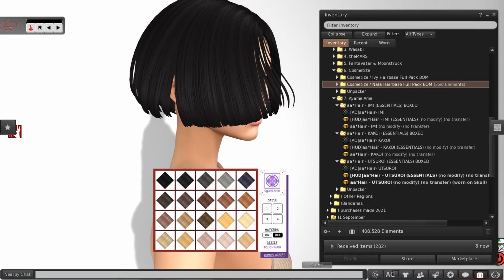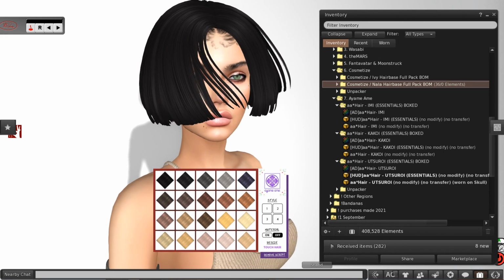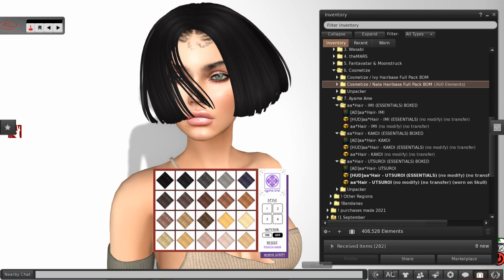So that's the end of the blonde region. There are still 5 regions to do, and I will keep you caught up through the next couple of days as much as I can.